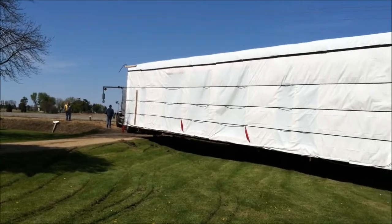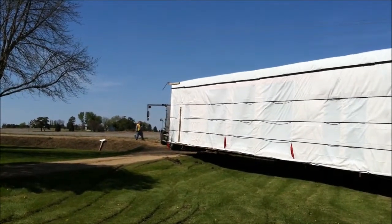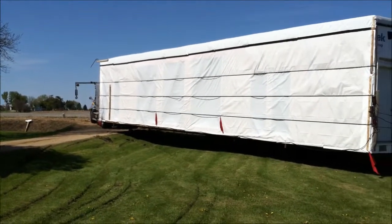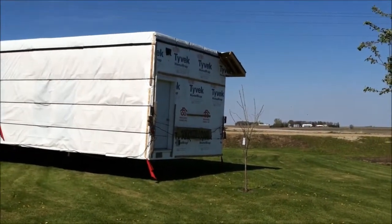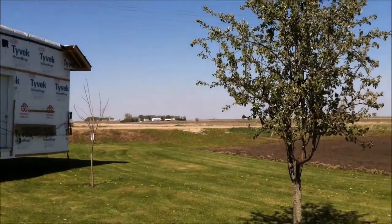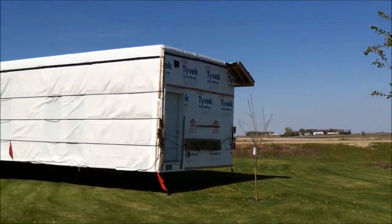So they got it laying pretty good, but they got to check it because now the tractor has to get in a position so that it can take it back the rest of the way. So they have to get that lined up so it'll turn the house the correct way for where they want to put it. They've got quite a bit of room. They got about 15 yards before they get to that field. So they have room for it.